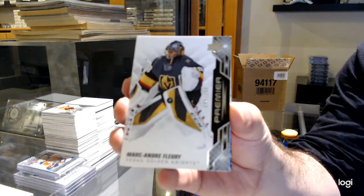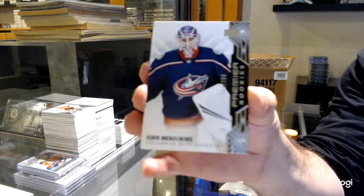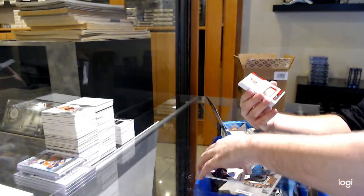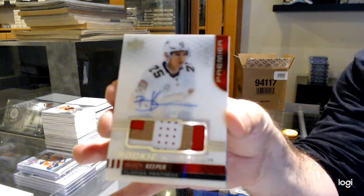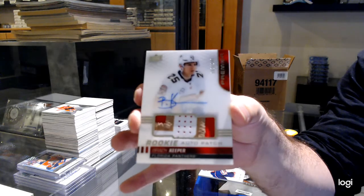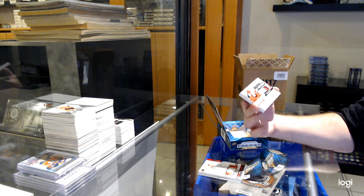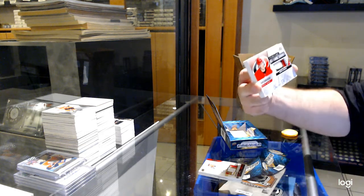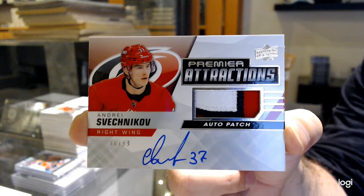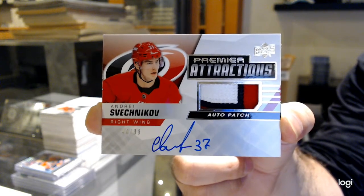$2.99 Marc-Andre Fleury for the Golden Knights. Columbus Blue Jackets, Elvis Merzlikins. For the Panthers, we've got a 249 Brady Keeper. Rookie patch auto, Brady Keeper. For the Carolina Hurricanes, to 99 Premier Attractions patch auto, Andrei Svechnikov. Andrei Svechnikov.